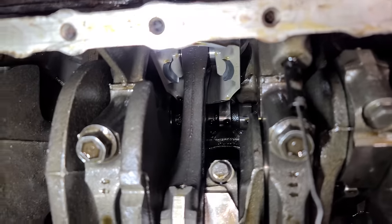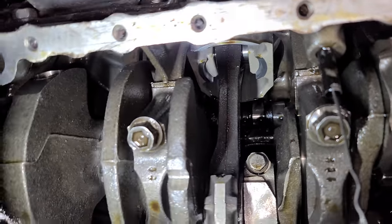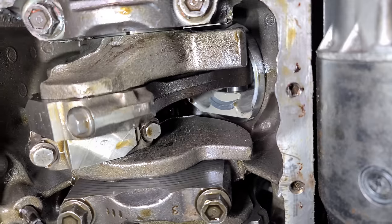All right guys, so Peter and I are poking around in here and everything looks really, really nice. This kind of stuff is hard to show on camera. It's actually hard for us to see too.